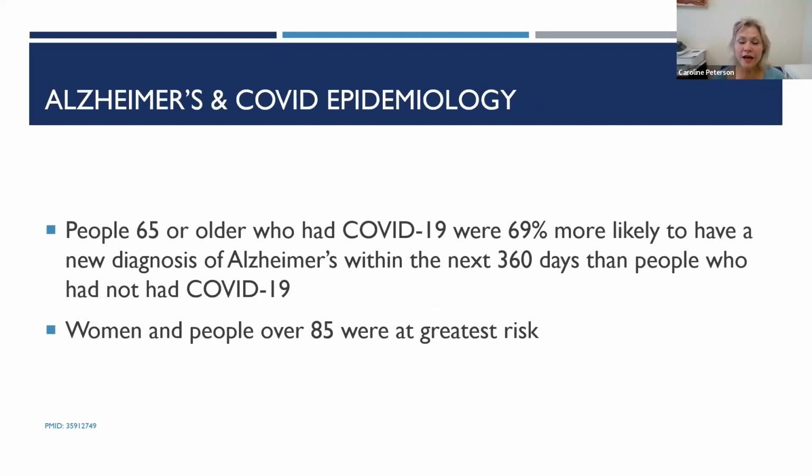Another thing that is coming out in the literature is that people who were 65 and older and had COVID were 69% more likely to get a new diagnosis of Alzheimer's within the next year than people who had not had COVID. So again, we're going to take this information and we're going to say, that's interesting. And let's also watch and see what happens as more data is crunched and as we get cleaner data.